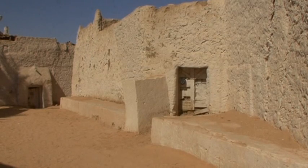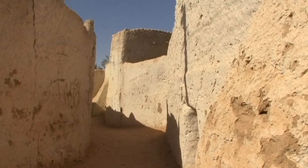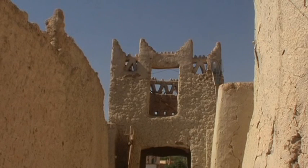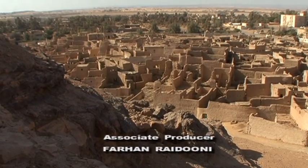Today, many attempt to stem the natural decay of the buildings and to save this mud town from further ruin. Ghat is a precious legacy of our civilization and one that hopefully will continue to survive for many years to come.